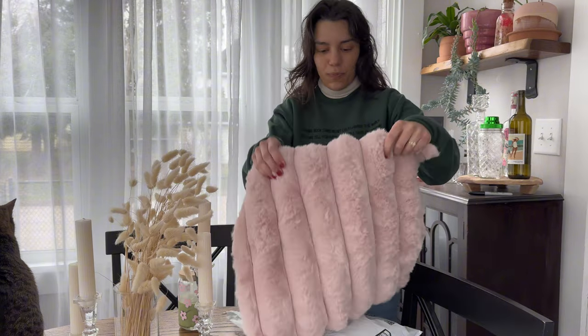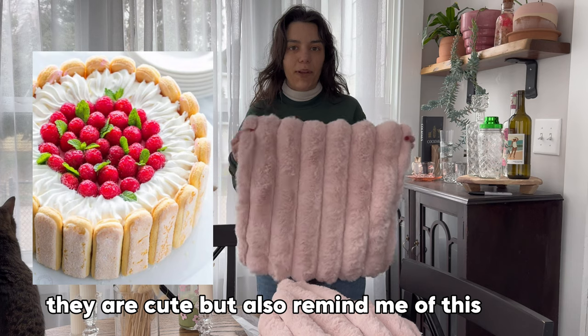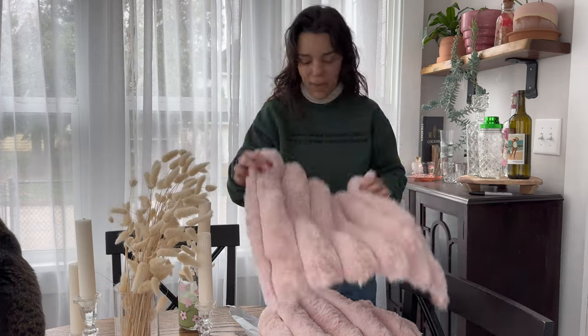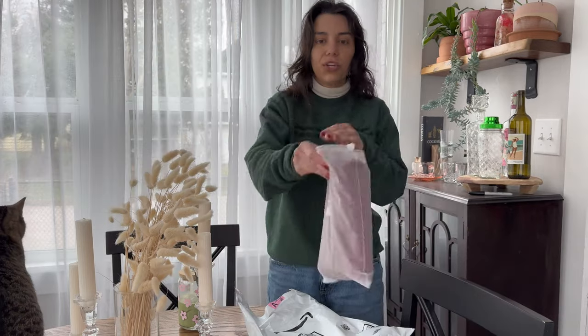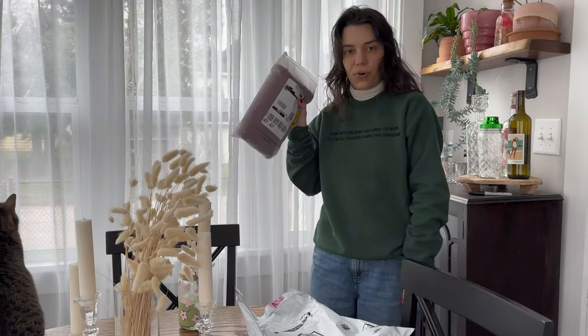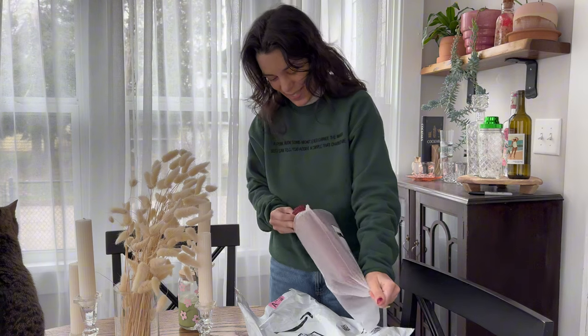So these are super fluffy. Oh my gosh, these are fun. That's why I thought that these would be different. I thought they would add a little texture without actually having a pattern or anything on them. These look exactly like the photo. They literally shipped this in this bag. I opened my door and this was on my porch. I'm like, okay, that works, I guess.